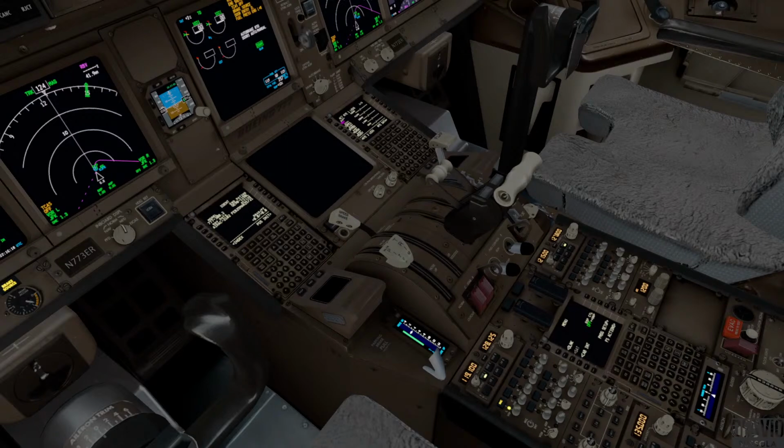Okay, so it seems it's working now. You cannot hear the audio from the ATC. So how can I change this? Just give me a minute, guys. Let me see what I can do here. Desktop audio should be working.